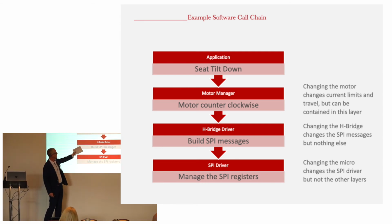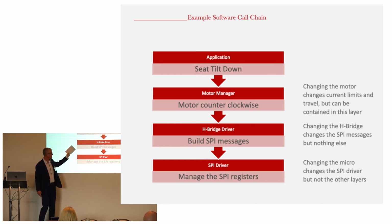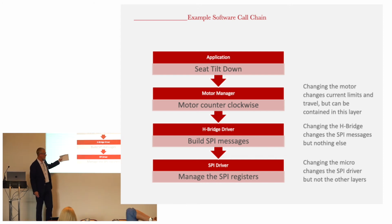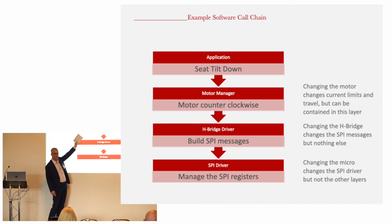Likewise, if you're changing the H-bridge on the chip, and your microcontroller's not changed, you shouldn't have to change your SPI driver. It should be very, very clean layers. You'll have to change your H-bridge driver. And typically, in the main picture, this is your microcontroller abstraction layer, your MCAL. This starts going up into your ECUAL, and here's your application input-output processing, your motor manager, and at the top's your actual application, what the customer wants it to do at the high level.